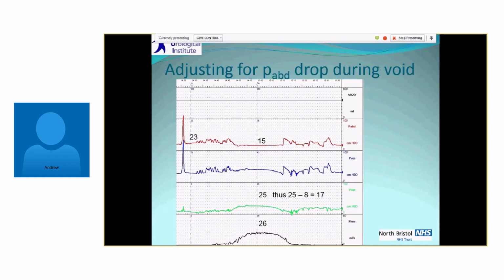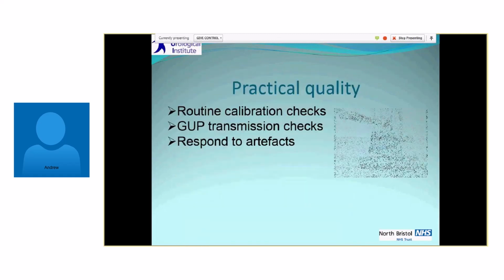So take care to check that there isn't a substantial drop in the abdominal pressure as the patient voids. They haven't lost weight, they haven't changed their position, so the abdominal pressure shouldn't really be changing. What we've seen is an artifactual drop that needs to be adjusted for. So those are just some examples of what might happen during male urodynamics.